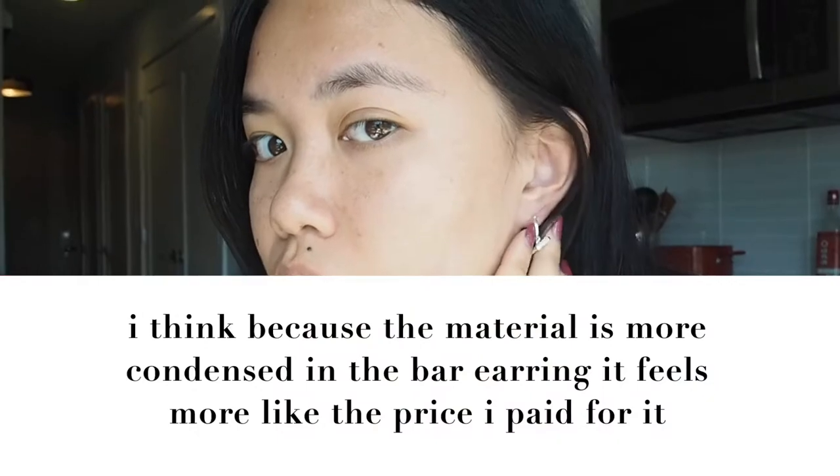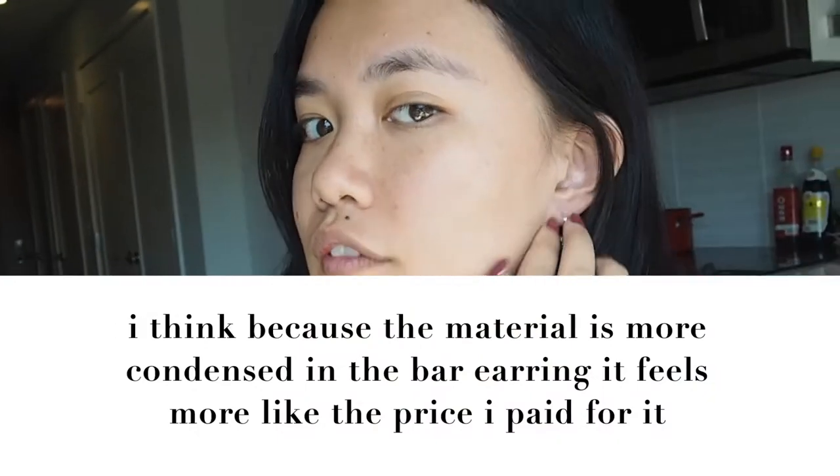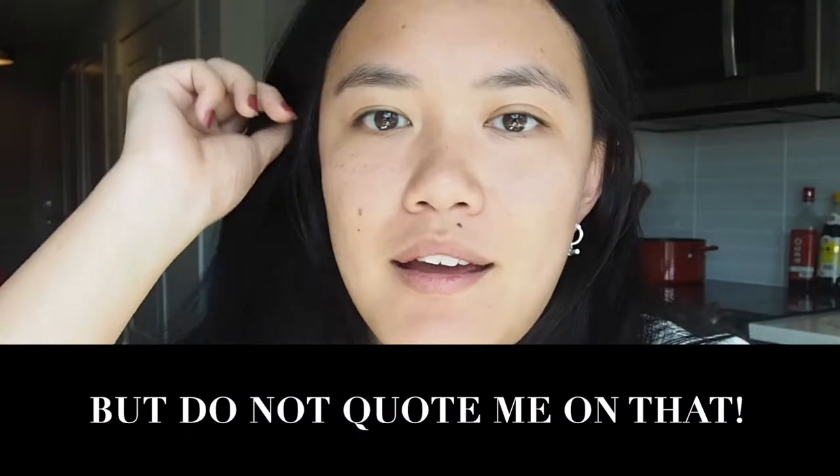But I do really like the bar one a lot. So, if you're gonna get any piece, I definitely recommend this earring. Which I believe is actually sold out, so I'm sorry for recommending something that's sold out. But I'm pretty sure they're going to be bringing it back anyway.